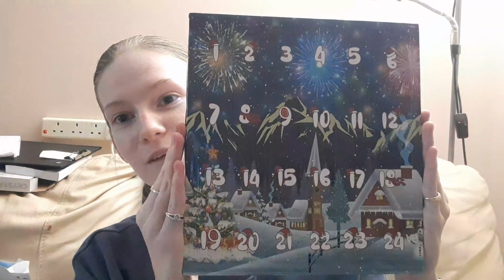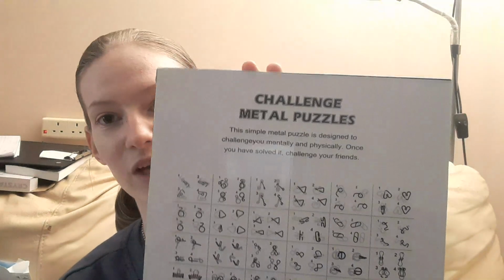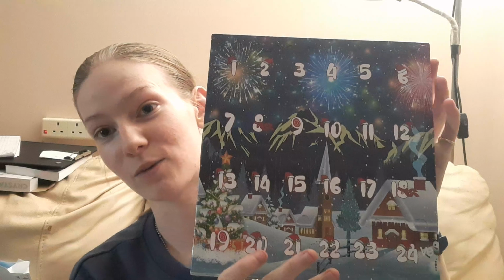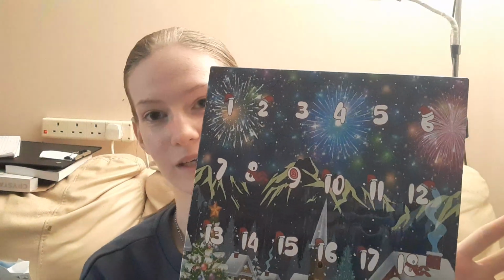Today's Advent Calendar is something a little bit different. It's something you may not know that I actually quite like. It's not going to be obvious from the front of the Advent Calendar, but this is what it looks like at the front. You may be able to hear, it's a challenge metal puzzle, and it's the small ones. You sometimes get them in crackers and stuff like that, but this is something that I quite enjoy. So when I saw the Advent Calendar, I thought, yeah, why not? It's something different, something I enjoy. So without further ado, let's see what different ones we have.